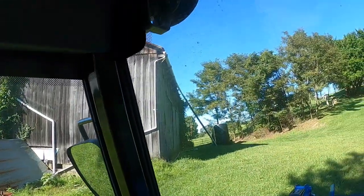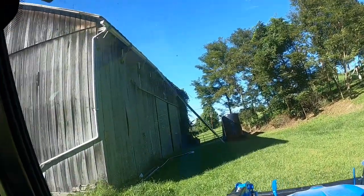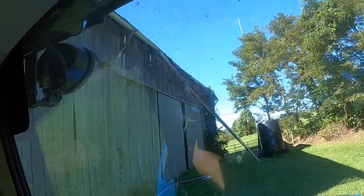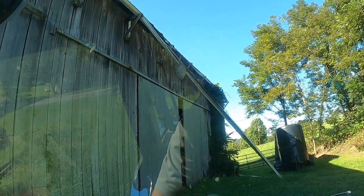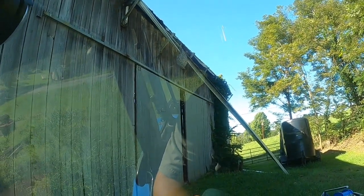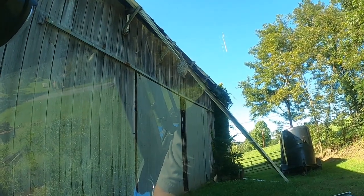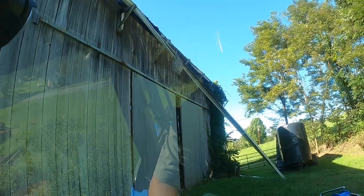Now, let me see if I can show you here. I have a hornet's nest, a big one, right up top where this gutter's hanging down. You can see it there. And they always say that you can tell how much snow you're going to get by how high the hornet's nest is. So looks like we're in for a good winter.